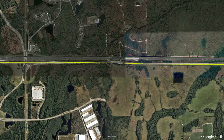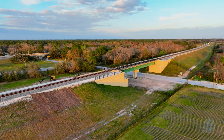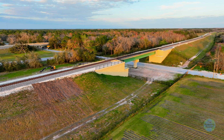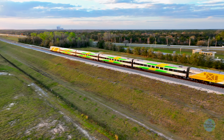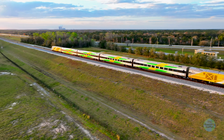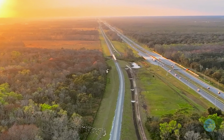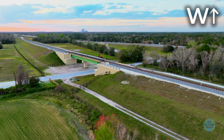We'll continue working east with the next stop at Dallas Boulevard. Bright Green is once again the train, although this time it is headed west. It is crossing over the Econlockhatchee River here. Bright Pink makes an appearance for the eastbound here.